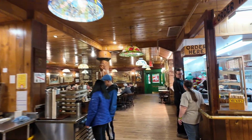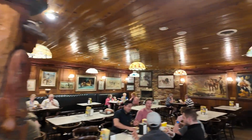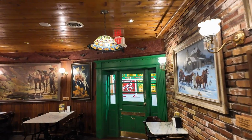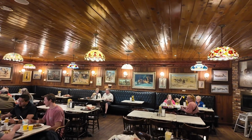And then looking back over this way, we got one more space just to show you. All the Tiffany lamps on the ceiling is very House on the Rock for me. I think that's one reason I love showing off this space more than some of the other ones, because it just has a House on the Rock vibe to me that I can't get over.